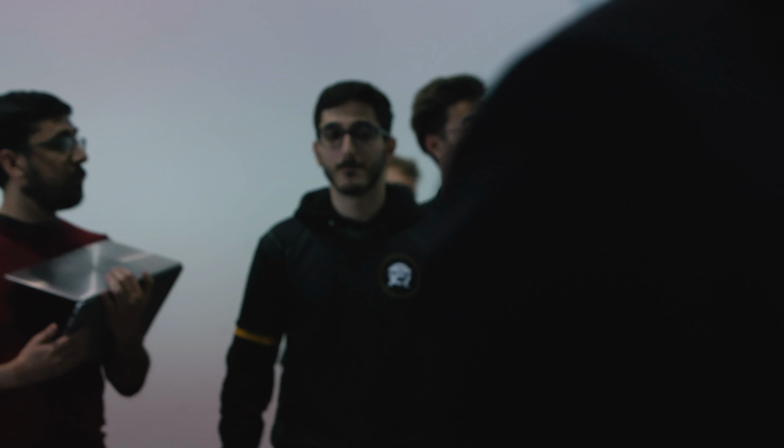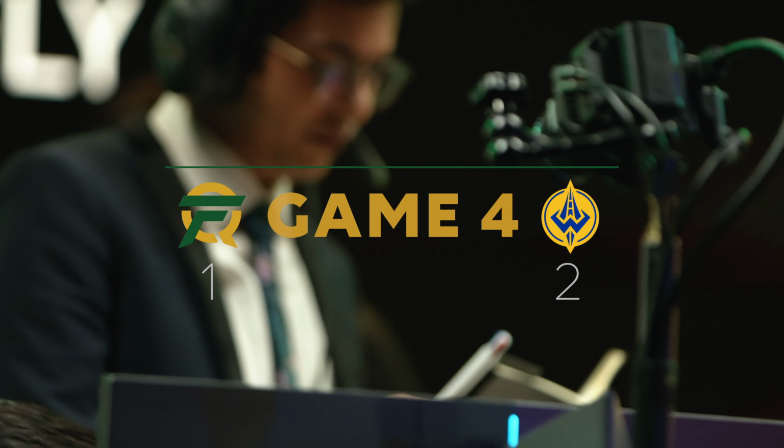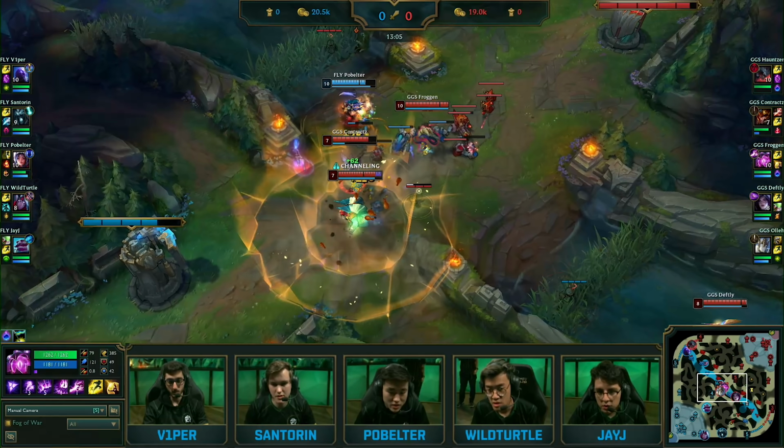They're ready to go. FlyQuest 1, Golden Guardians 2, game number 4 of quarterfinal number 1 here of LCS Spring 2019. FlyQuest chants ringing out from the audience. They want to see this one go to number 5.